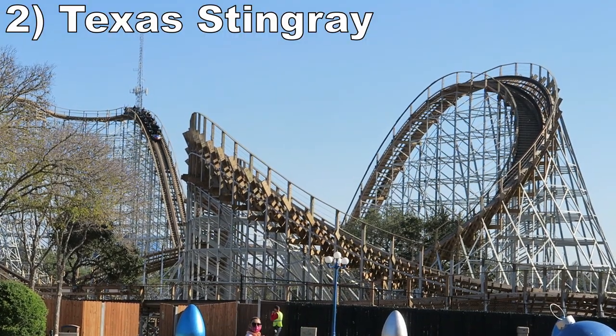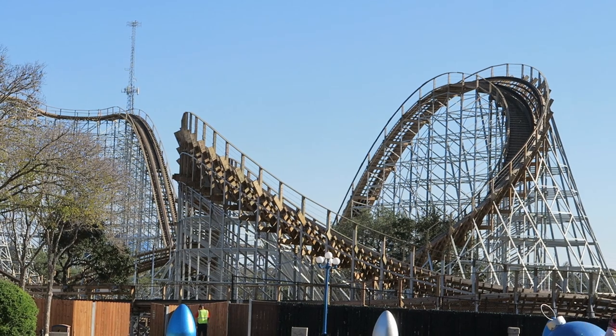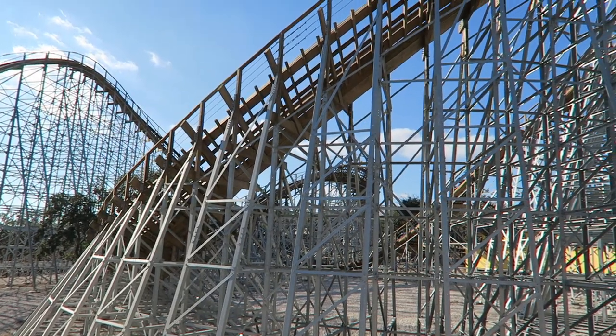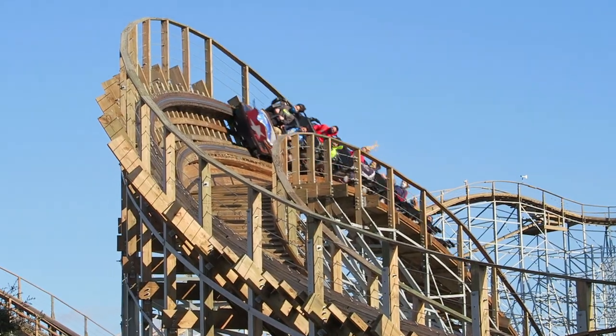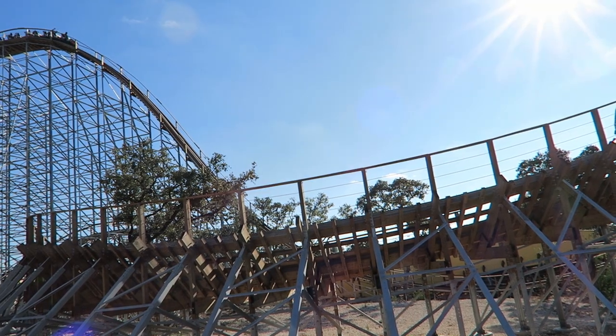Number 2, Texas Stingray. Number 1 and 2 can easily flip depending how they're running. They are that close. When I first rode Texas Stingray, the ride eventually closed due to low temperatures, so I had a theory I hadn't experienced it at full force. I recently returned to the park on a considerably warmer day, and the ride was a bit better.